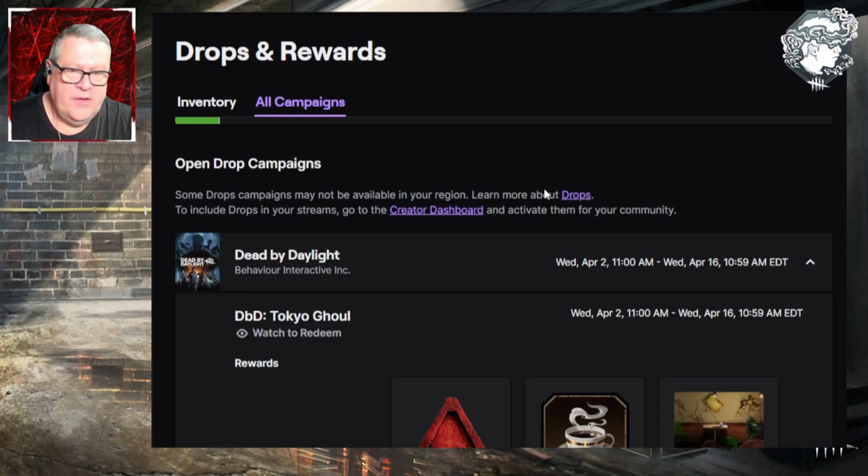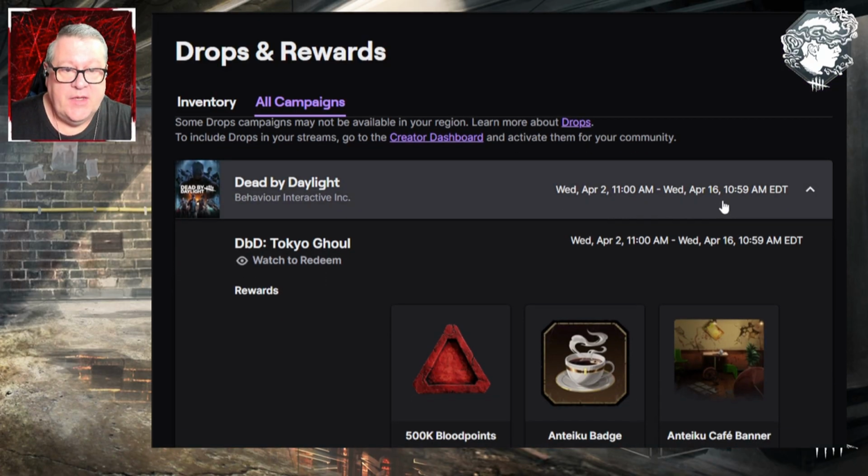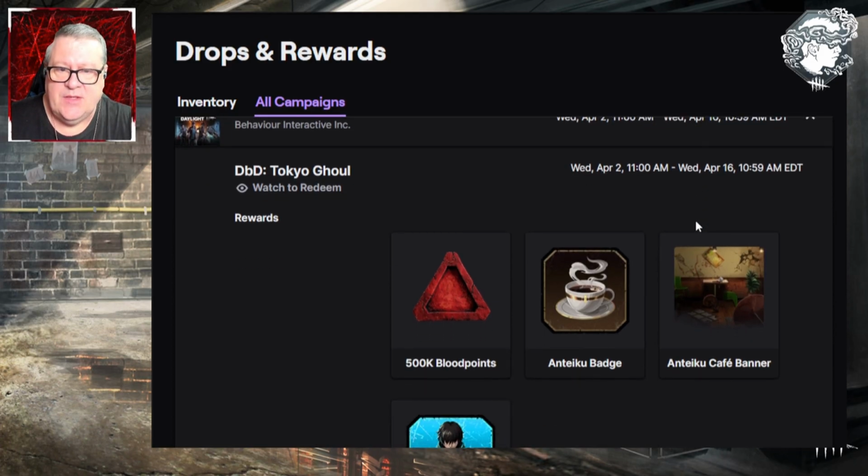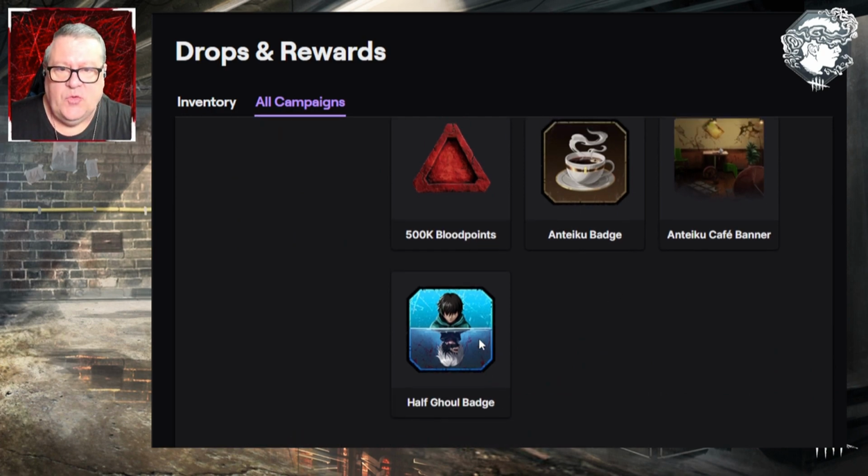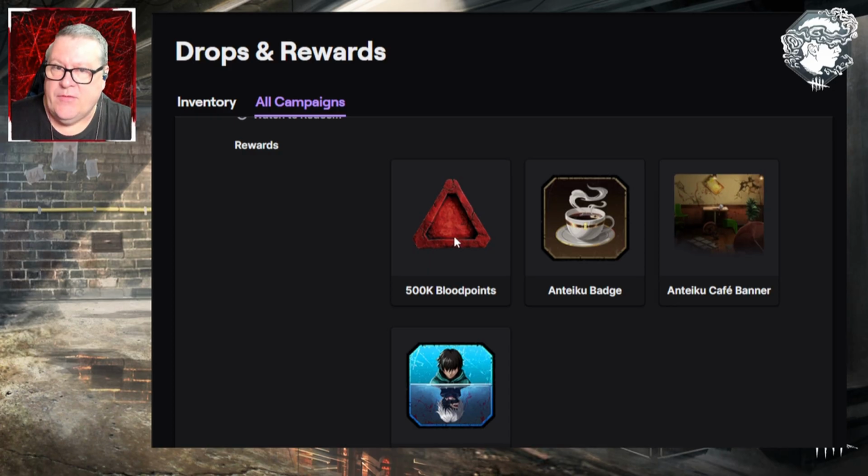Here are the 4 Twitch drops, again running until 10:59 a.m. on Wednesday, April the 16th. We have the Anteku badge, banner, and the half ghoul badge, and the mystery one is 500,000 blood points.